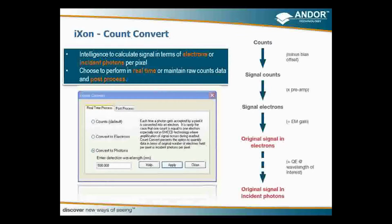For example, we've had inquiries from one of our main markets, which is super resolution microscopy, where, in order to quickly estimate the localization accuracy of a PALM or STORM measurement, it can be convenient to have a quick reading of incident photons per pixel.